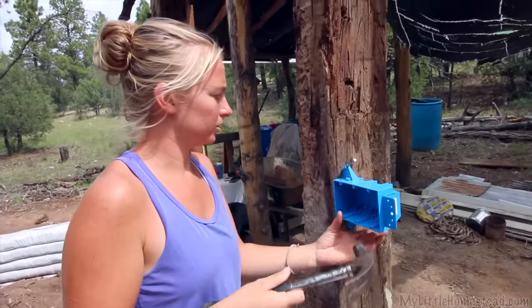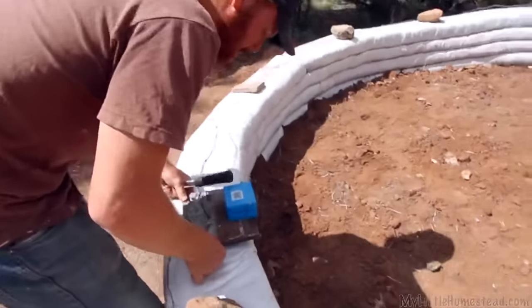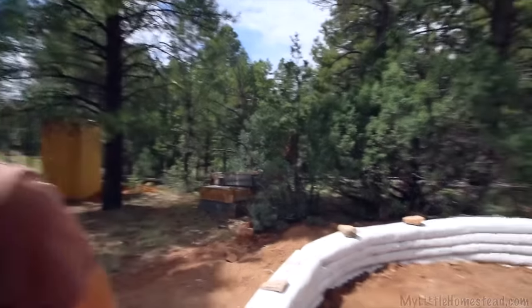Time to put in the power. I was getting our light switches in. And then we're at the right level, so we're gonna put in our whole power setup now. We're gonna put one outlet in the rooms and then a couple here in the living room and then maybe one in the bathroom too.